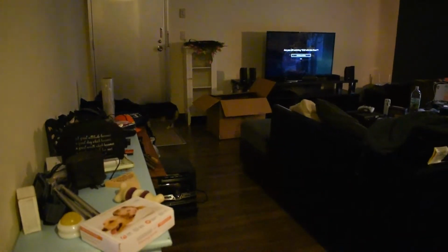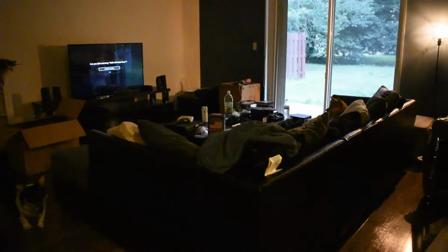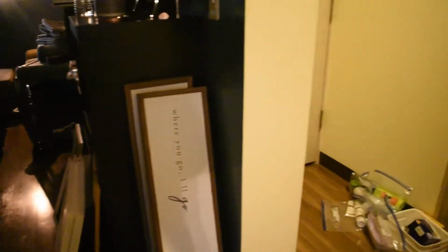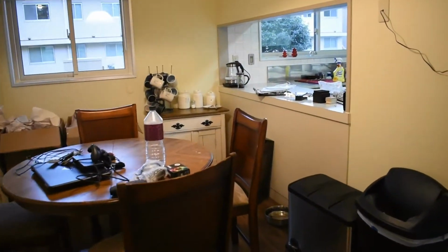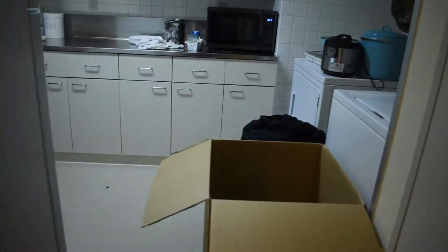Alright, so we have been going all day. This is what it looks like now. It's about 5:30. There's not a whole lot of light in here right now, but definitely made some progress, mainly in the kitchen. Got the little coffee bar area set up. And got lots of the cabinets done.